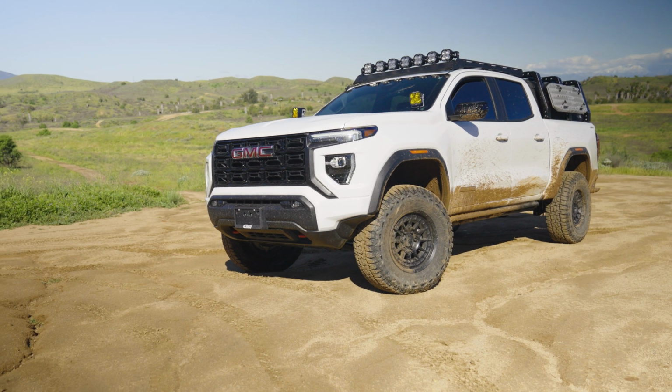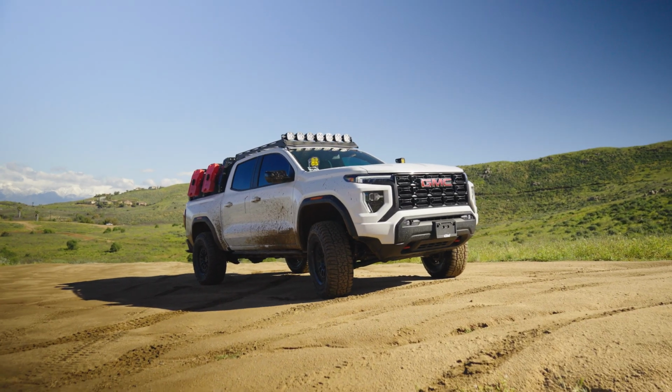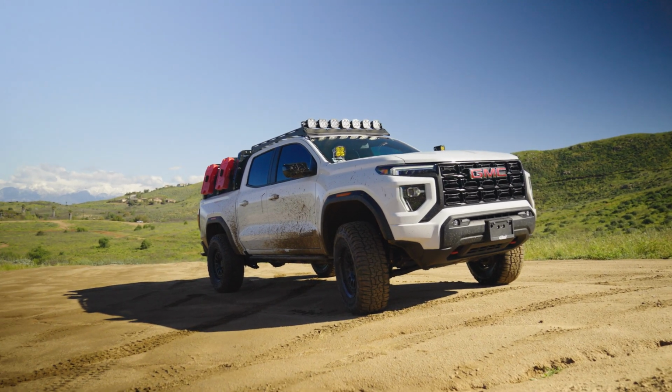For those with a modified vehicle like this one, you still have more adjustment up front and an optional rear lift lock available to get the ride height you're looking for.